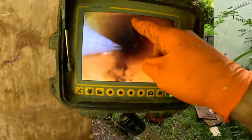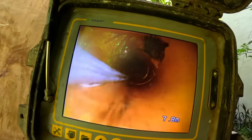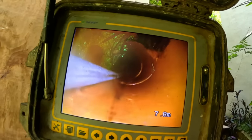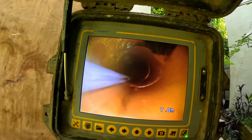There's a fairly good break there as well. See, there's a bit of pipe missing there. Oh yeah. Looks like it's a hole. Yeah, there's a hole there. So should I locate that as well, or? Yeah, how are you going to do that?